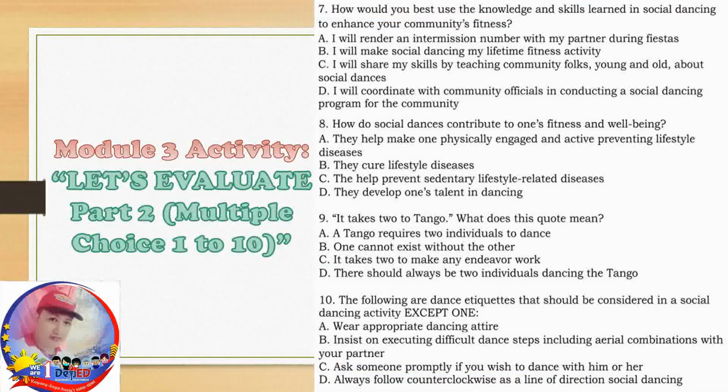As always, you can answer these activities online in the given links, or you can write an answer sheet. If you choose to answer online, no need to do an answer sheet. If you cannot answer online, it's okay. Just write your answers on a paper, take a picture of it, and send it to me through chat.